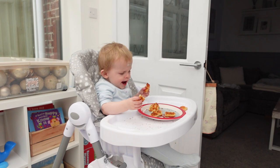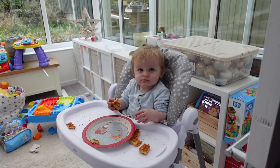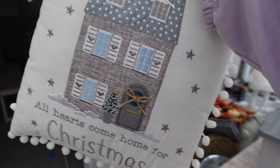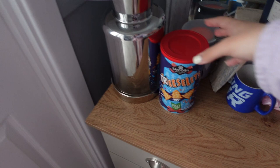Yeah? What's up? He keeps doing this face. He's so funny. Oh, it looks so cute. And it does hold the door open, which is amazing. Look how cute that looks. Oh my goodness, how excited are you for Christmas, Jessie? I think I might actually try. Let me see what this pillow looks like. I think this pillow is so cute. I think that's my favourite thing I've bought. Right, let's put it on here. Oh, all hearts come home for Christmas. That is adorable. Also, guys, I've never had these before, and I'm a bit addicted now. Treeslets. I picked them up in Tesco the other day. They are gorgeous. I'm probably late to the gang because I know everyone buys them at Christmas time.